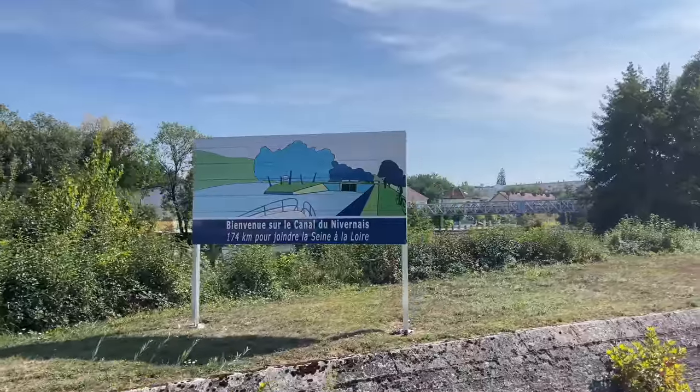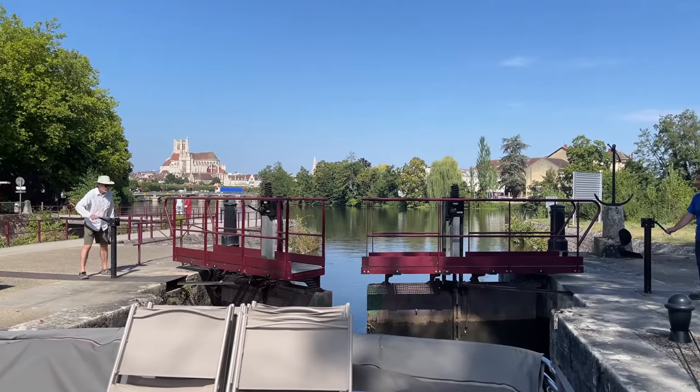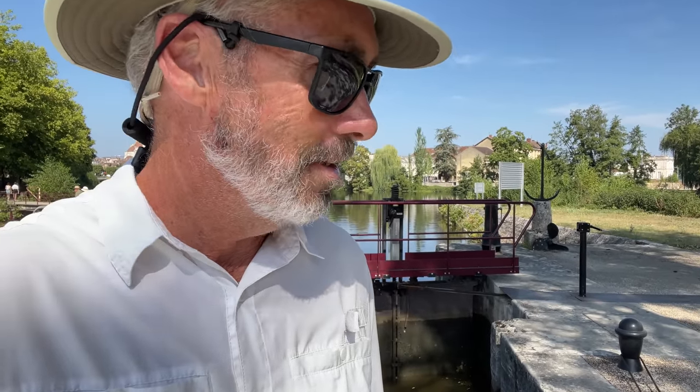So this is the start of the Nivernais. We've never been in this canal before. It looks very cute and charming. And some of these locks we get to do ourselves, which is fun too. And it's a perfect summer day. It's the end of August, but it's absolutely spectacularly beautiful weather. Let's go down the canal to Nivernais.